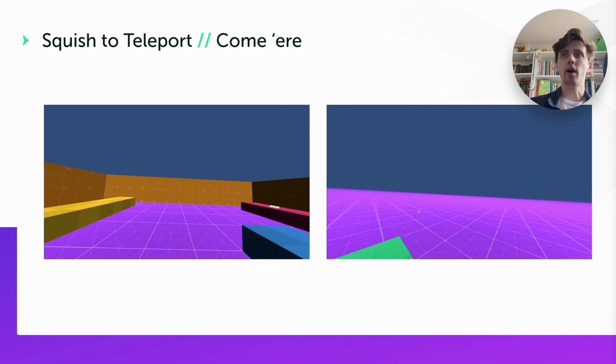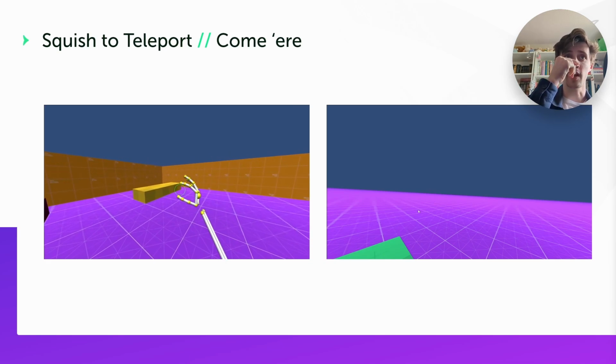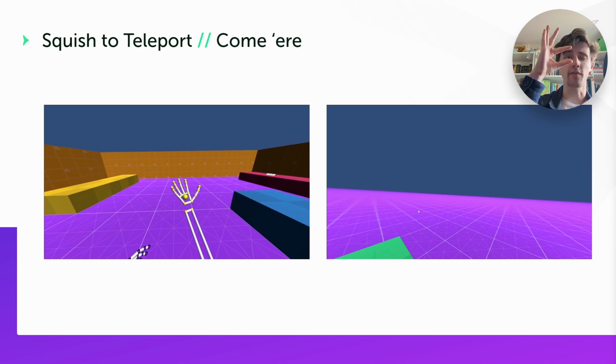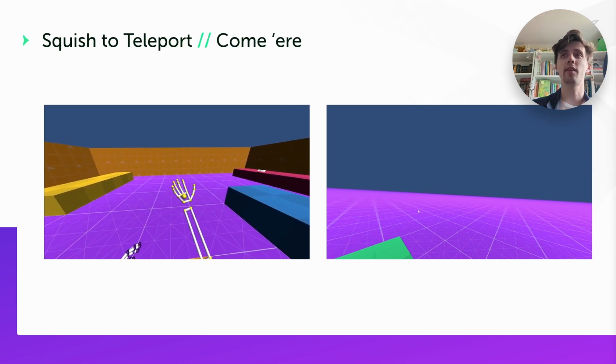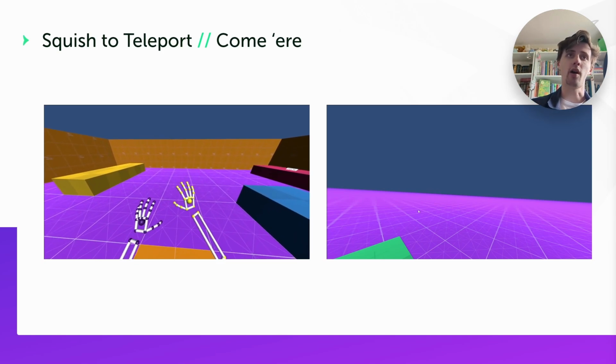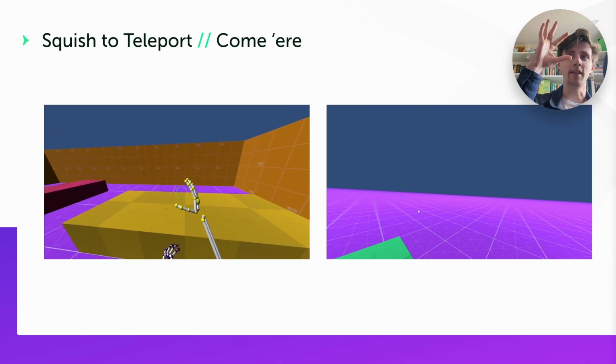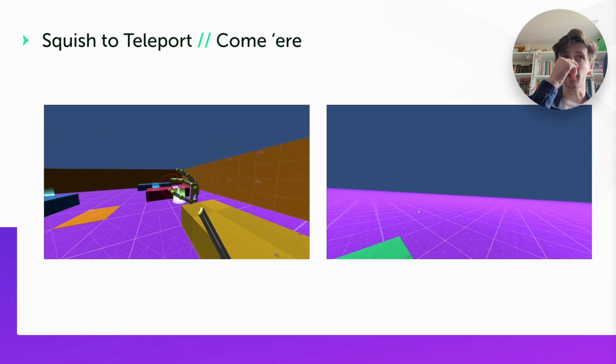The next two did make it to user testing. So Squish to teleport was one I made. Essentially you make this pose in front of your face as if you're about to squish something in the distance. You use a ray that's from an estimated eye position, and then you pinch to activate.